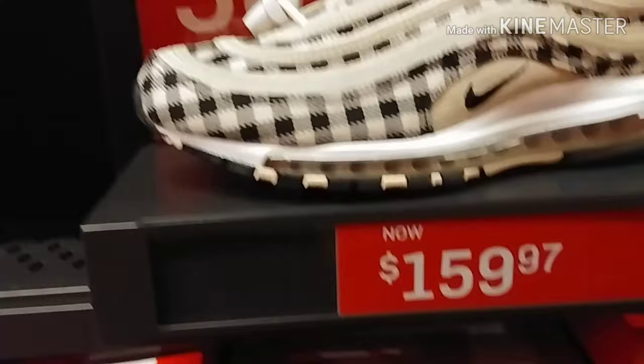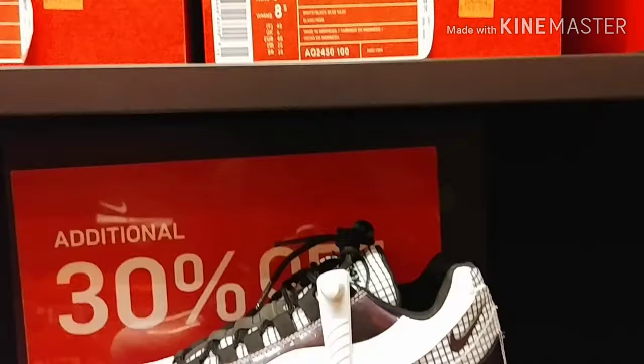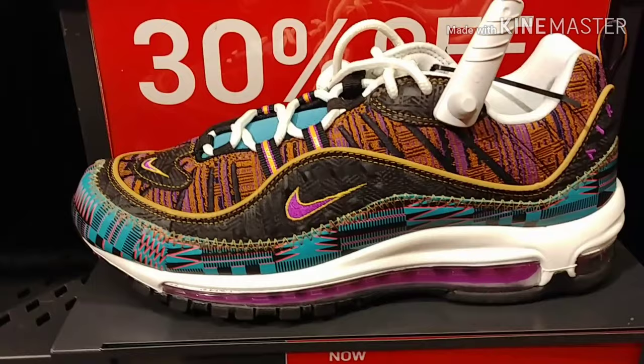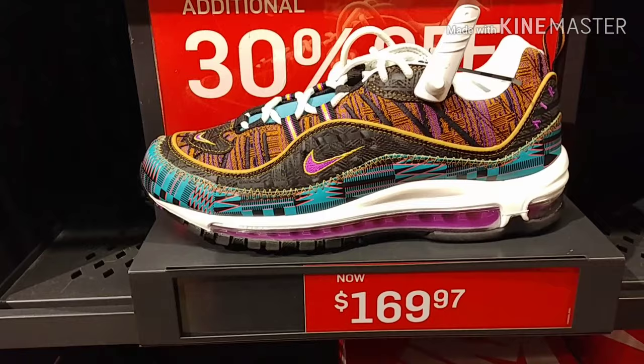And they have this one, Air Max 97, $160 plus 30% off. To be honest, if they had my size, I probably would have bought this, but they don't have 8.5. This is wild. Air Max 98, $170 plus 30% off. How are you supposed to wear this? So loud. I don't think I can pull it off. They do have my size, but I don't know how you can wear this. This is too loud.